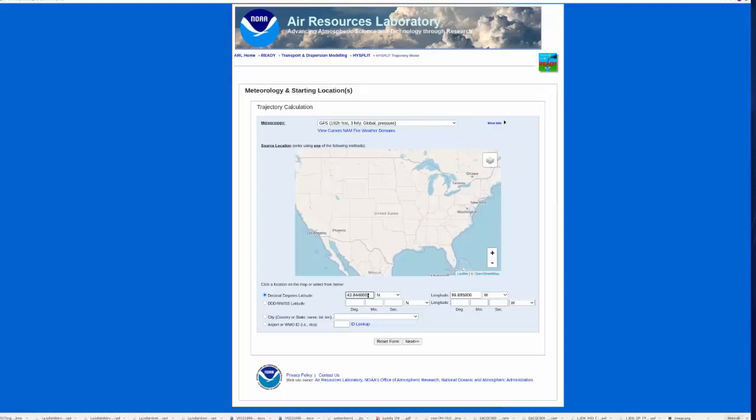So that one is 43.7705, and longitude is minus 96.3061. So I'm going to go with that, and we'll run a new model.